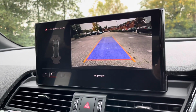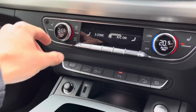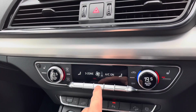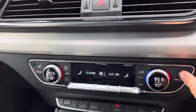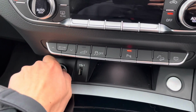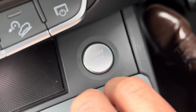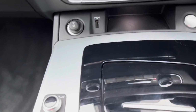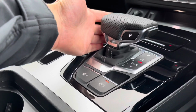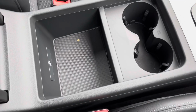This car does come with a rear parking camera and also front and rear parking sensors, which is really helpful when you're trying to get in these tight car parking spaces. Moving down, we have our 3-zone Deluxe air conditioning, where we can set various temperatures within the vehicle. And of course, turn on and turn off those heated seats, which are perfect for those cold winter mornings. Moving down, we have a 12-volt plug socket, and there is a USB port there as well. Here is the power button, as this car is keyless. So as long as you've got your car keys with you, press this button and the car will fire up. We've got the main volume control just here. This car, of course, is automatic. We've got electric park brake, 2 cup holders, and finally a storage compartment with another USB port.